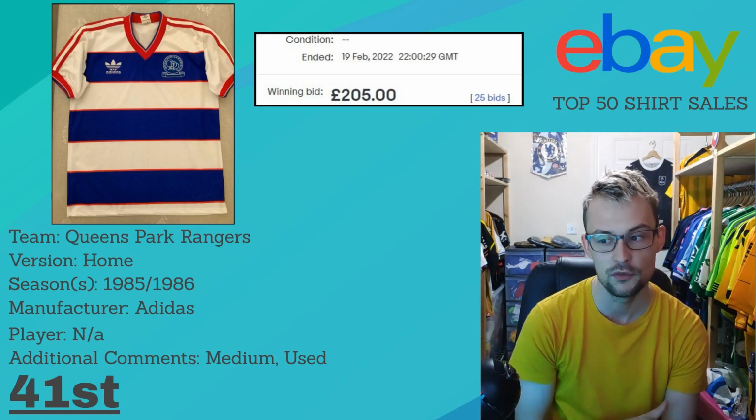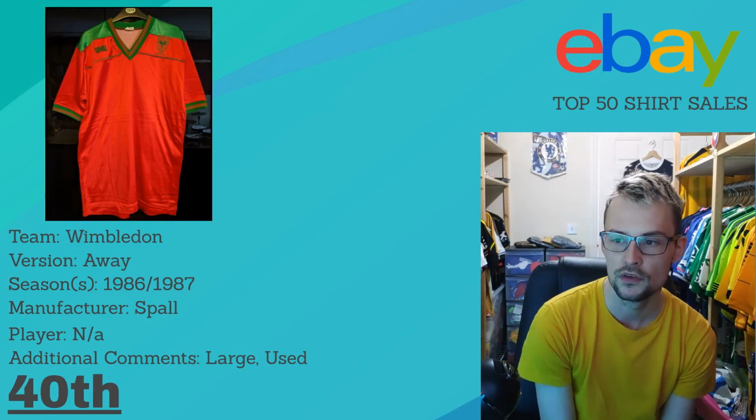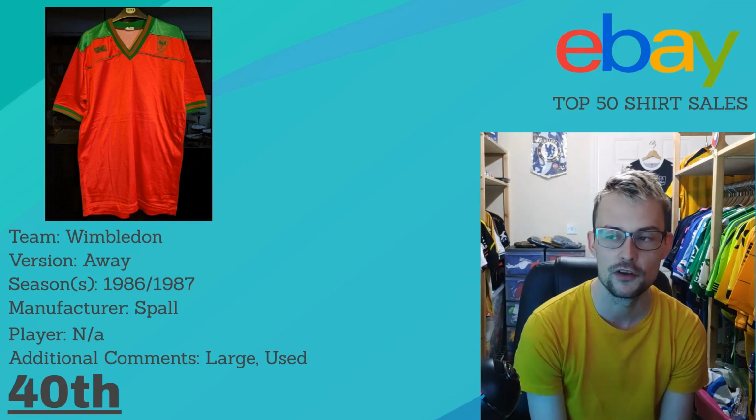So now we're in 40th place. We have Wimbledon, the old Wimbledon, and it was their away shirt from 86-87, manufactured by Spal.